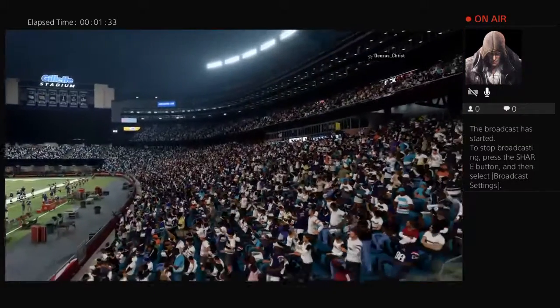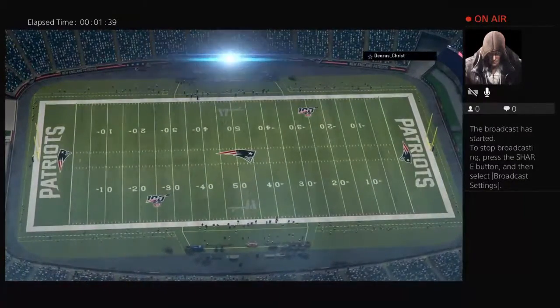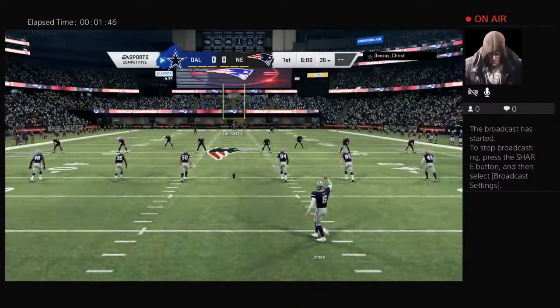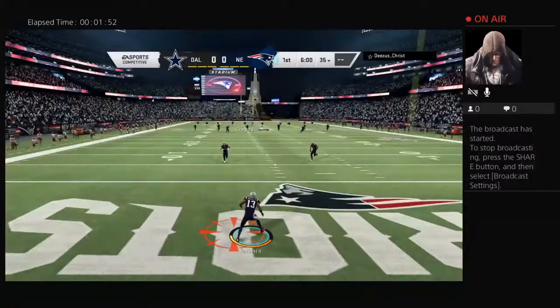It's the NFL on EA Sports as you get a look inside Gillette Stadium here in Foxborough. A moment ago, the pride of Massachusetts, the Patriots, were introduced to this, as always, sold-out crowd as they get set to go head-to-head with the Dallas Cowboys.